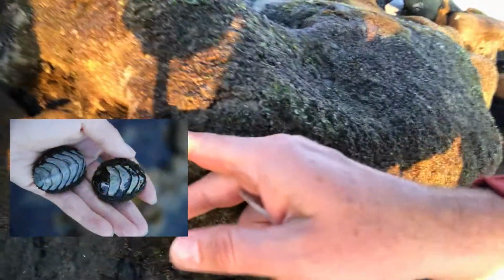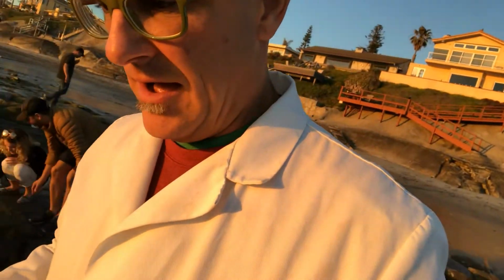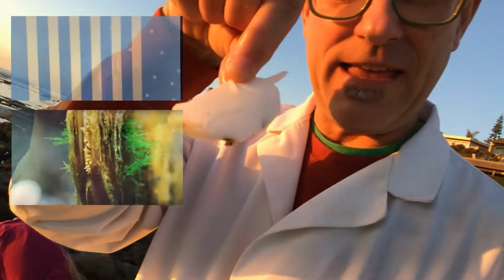There's one right there. This is a mossy chiton, which I think is a polyplacophora. There's another one right there. And they will go and they'll graze on the algae that grows right there. And so those are grazers. Those are big grazers. There's also other grazers like you might find a seashell like this.